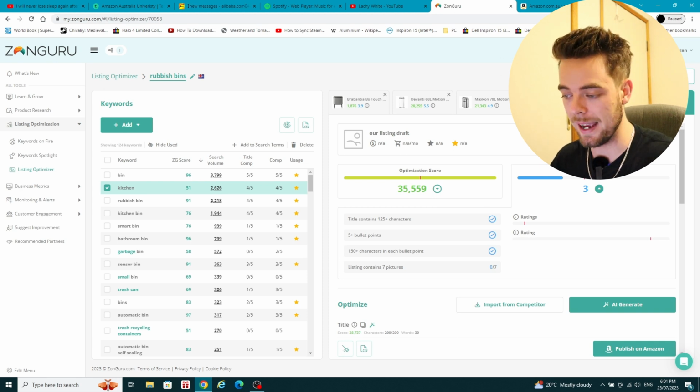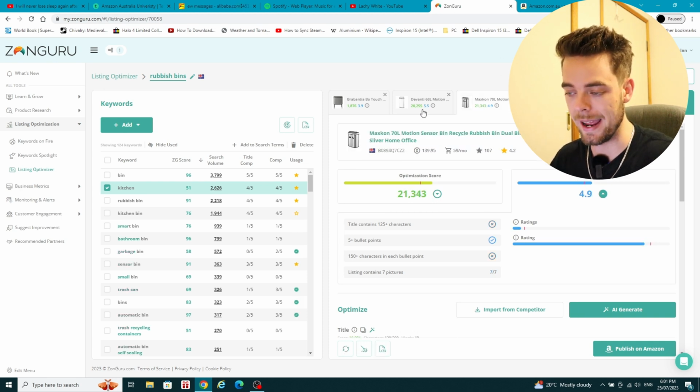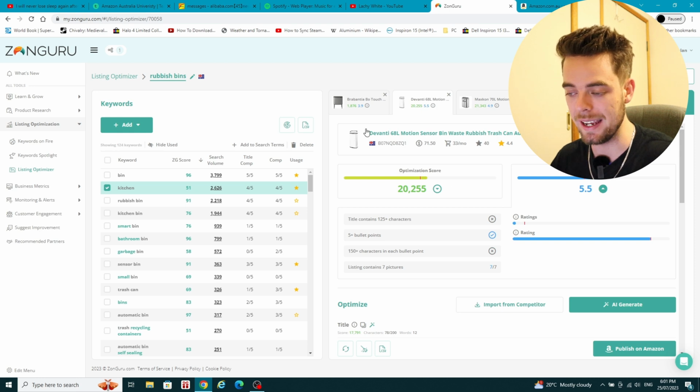So we can go back now and we can see just from our listing, we're automatically going to be stronger and ranking higher than all of these competitors, okay? Now, obviously we need to have a great product to match it that's going to have sales, but if we go in and we're making lots of sales, Amazon's going to go, wow, these guys have a great ranked listing, they're making lots of sales, we're going to chuck them on the top of page 1 straight away.